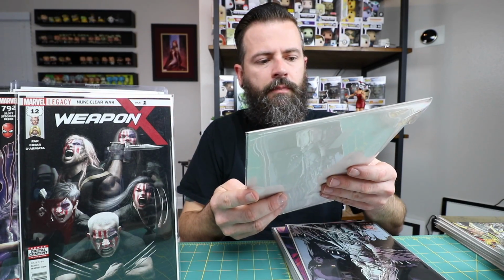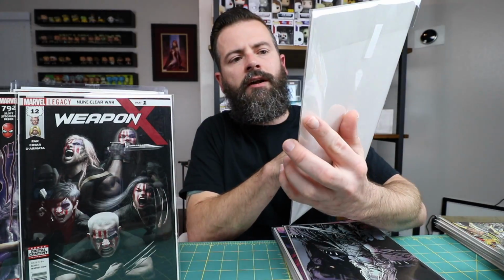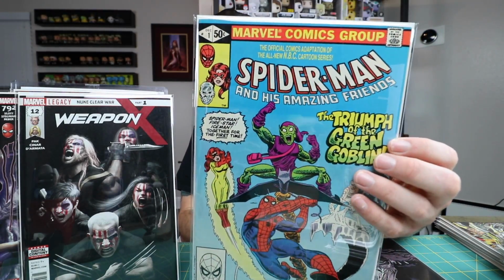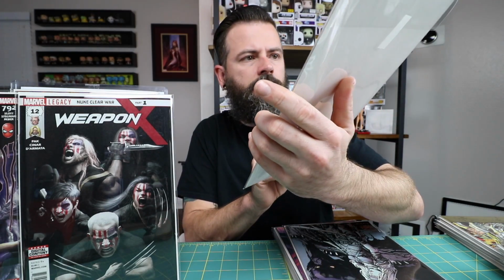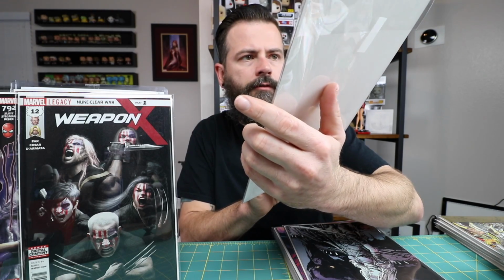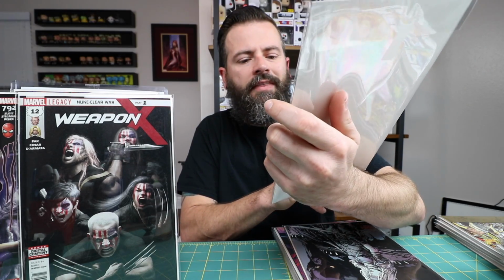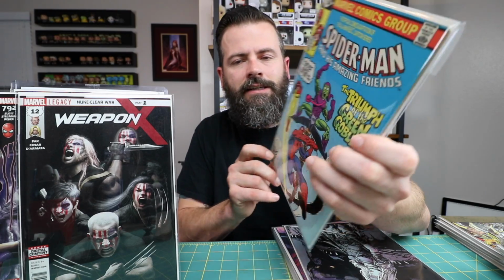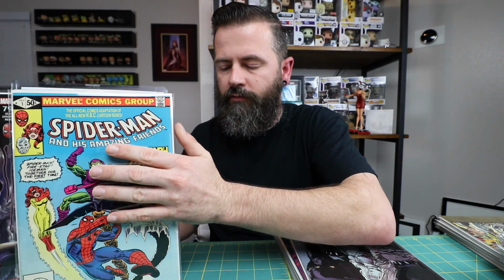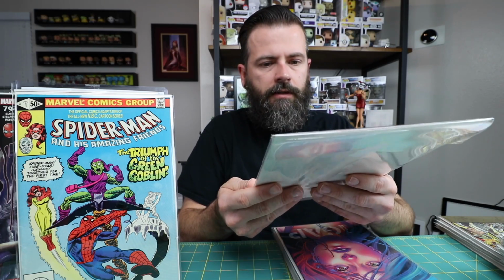I got the first appearance of Firestar. This is Spider-Man and his Amazing Friends. And I got the direct edition. So Spider-Man and His Amazing Friends number 1. And you want the direct edition because it's the rarer of all of them. I think it came out in 1979. So to find a direct edition from the very beginning of when the direct edition came out, it's like 5% of them are those, so that's gonna be the rarest one.